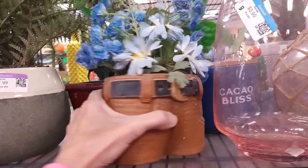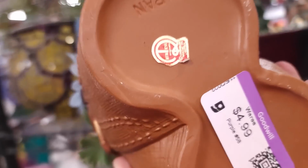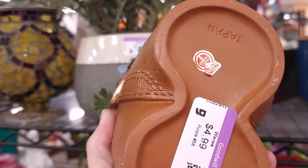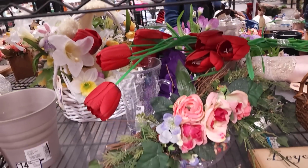Look at the little pants. It's resin. It says it's made in Japan, though. That's interesting. Rubies or Rubens? I don't know. It is vintage. Kind of nice.